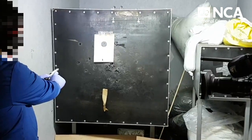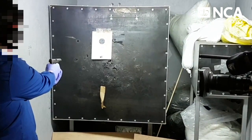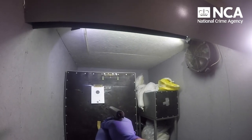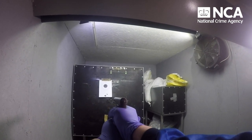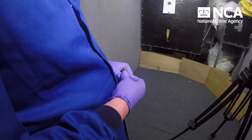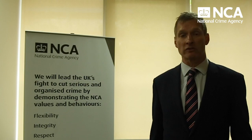He had reverse engineered the original Browning 1922 weapon, taken it to bits, worked out exactly how he could reverse engineer it all, and then actually started producing these parts to make fully functioning firearms. This was a sophisticated operation to supply untraceable firearms into criminal groups around the United Kingdom, and I'm really pleased that we managed to put a stop to it.